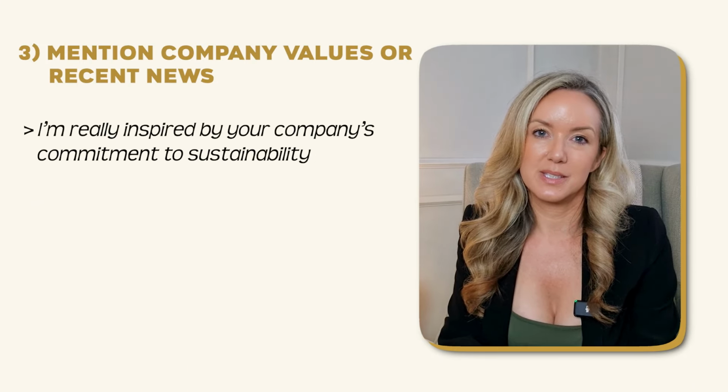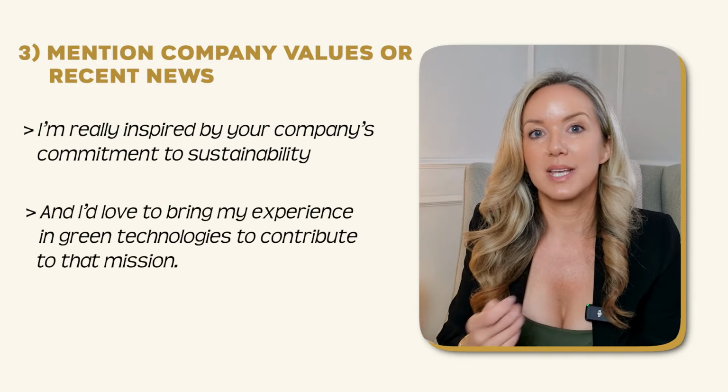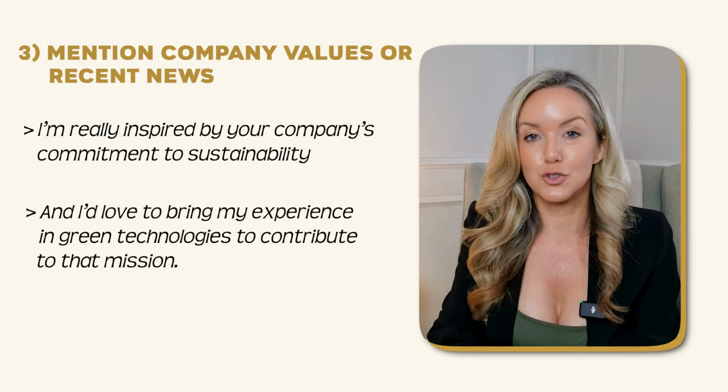For instance, if the company had recently launched a sustainability initiative, a candidate might say, I'm really inspired by your company's commitment to sustainability, and I'd love to bring my experience in green technologies to contribute to that mission. It's small details like these that make a big difference. They show you're not just interested in any job, but in this job at this company.